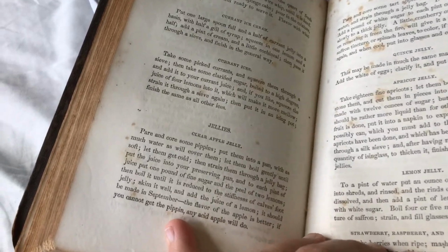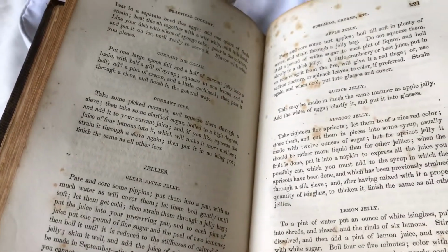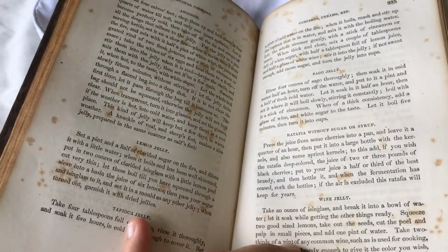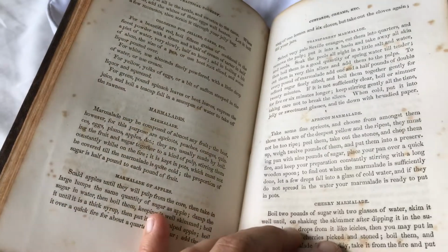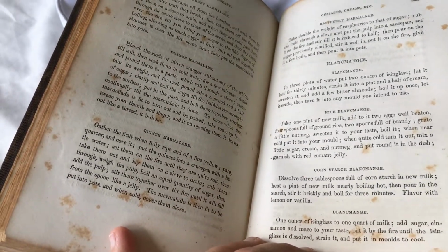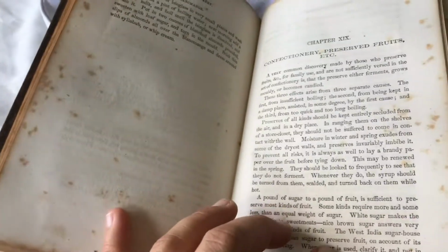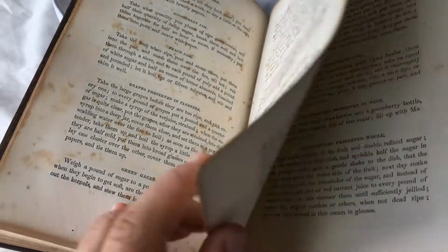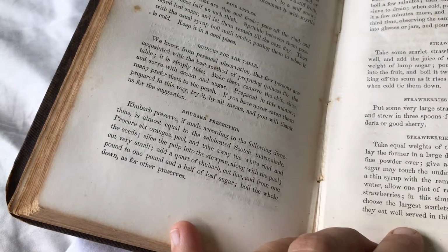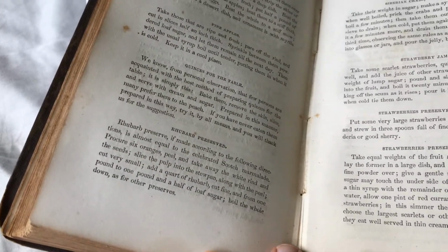This is beautiful. Clear apple jelly. This is fun because it's preservation season right now. Ooh, wine jelly. Marmalades. Quince marmalade. My quince bush isn't big enough to have fruit yet, but I can't wait until it is. Confectionery, preserved fruits. Oh, preserved rhubarb. Well, this is fun. I always have more rhubarb than I ever put away, and I always feel a little guilty about not putting up rhubarb for the rest of the year.